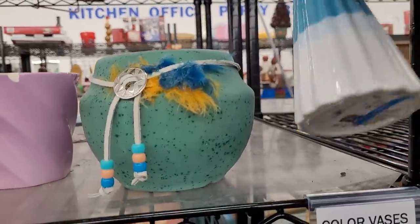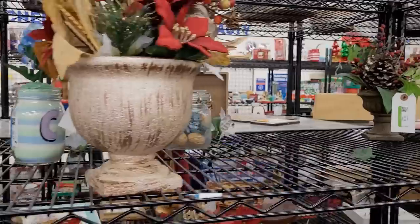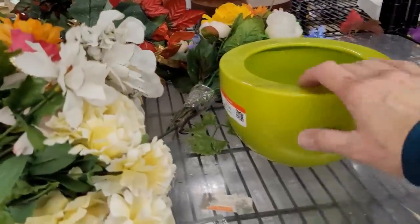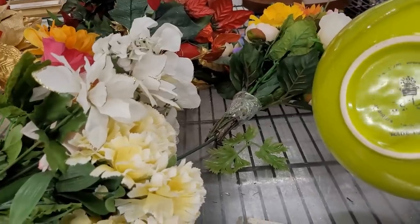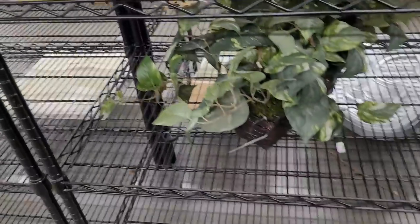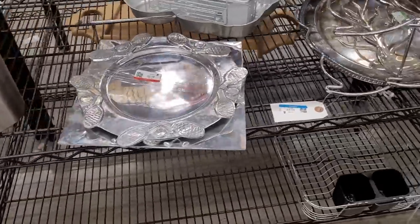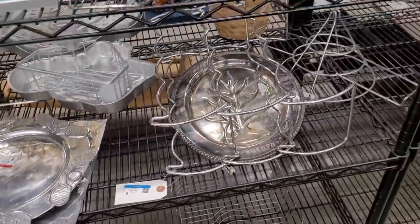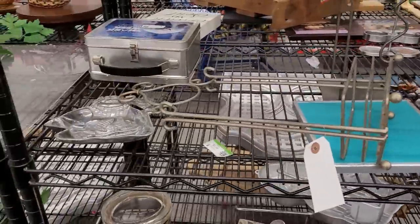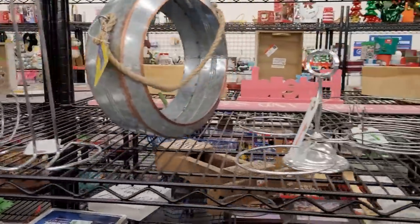I think I've looked at this one before. Yes. Just a few bits here. That's a modern Edible Arrangements bowl. Some florals. So we're in the metals now. Platters here. All sorts of racks and baskets.